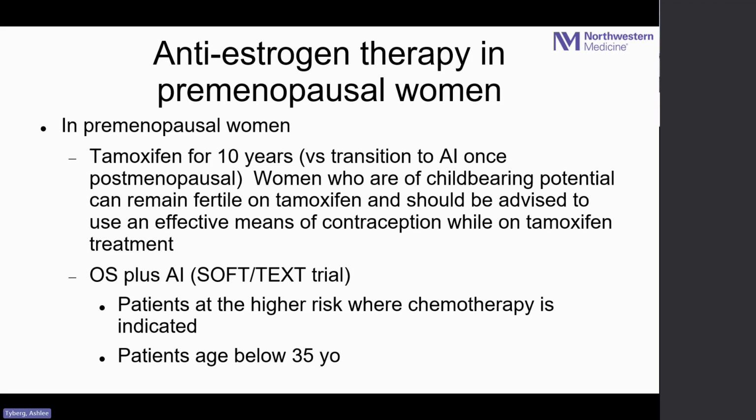In addition to tamoxifen, for premenopausal patients, we can use these aromatase inhibitors, but we have to make them postmenopausal. So we use ovarian suppression, which means we can suppress their ovaries, making them postmenopausal by giving them medicine. There are injections that we can give every 4 weeks, or removing the ovaries. And once we make them postmenopausal, then we can use these aromatase inhibitors. Now, usually this strategy of using ovarian suppression plus aromatase inhibitor is used for premenopausal patients who were diagnosed with a little bit more advanced breast cancer. They're at a higher risk of cancer spread, and these are usually women who do require chemotherapy, as well as patients who are aged below 35.